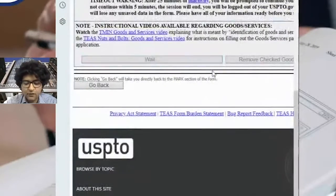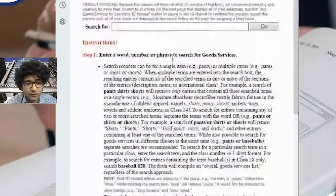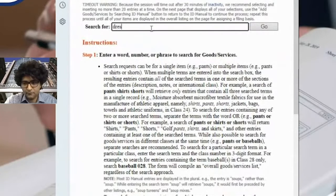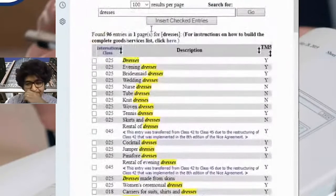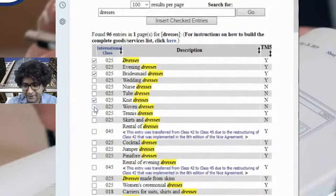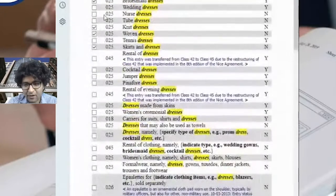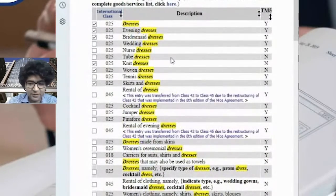Now, goods and services. Remember, we're going to be limited now because we are doing a TEAS Plus. So we're saving $50, but we have less latitude on the description. Perfect. How about evening dresses? Bridesmaid dresses? Knit dresses, though. Woven dresses? Jumper skirts and dresses? Okay, beautiful. So all class 25, we're not going to have to pay any other additional fees.